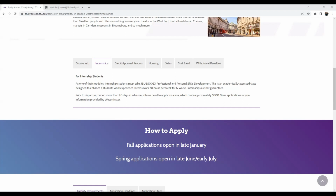Please note that while they will do their very best to place you in an internship, internships at Westminster are not guaranteed. If a student is interested in doing the internship, they would need to apply specifically for the Classes Plus internship program, which I'll show you when we talk about the application.